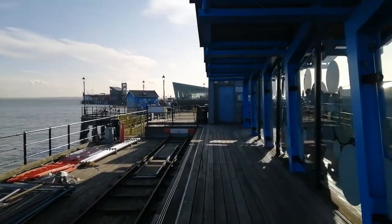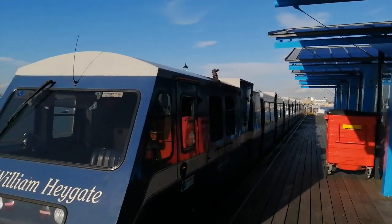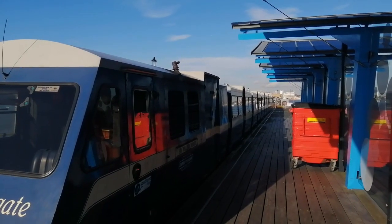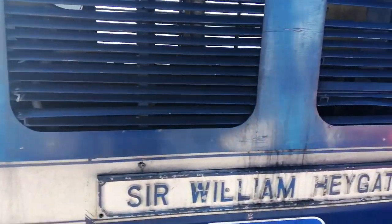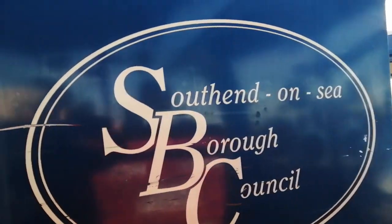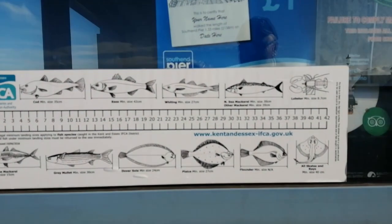I think there's a cafe at the end, so Snobby can buy me a cup of coffee. This is the front of the train. See how long it is? It's quite a long train, actually. And this is if you do any fishing. I think this is the scale, if you can see it. Well, that's the minimum size you're allowed to take out from the Thames estuary.